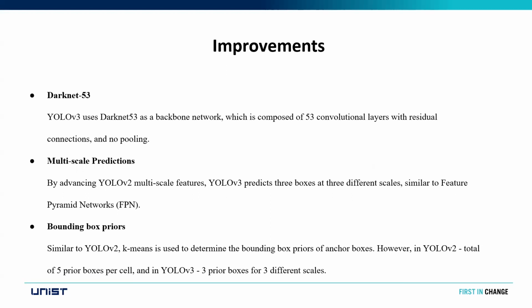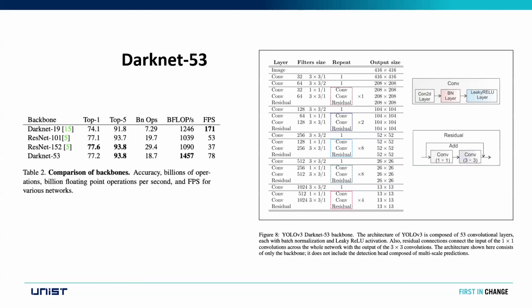Similar to YOLO version 2, they used multi-scale predictions. They predicted three boxes at three different scales, and at the end combined their features to get more accurate classification. In YOLO version 2, 5 prior boxes per cell were used, while in YOLO version 3, there were 3 prior boxes for 3 different scales. They also used anchor boxes. It's Darknet-53. It consists of 53 convolutional layers, and there are no pooling layers. Pooling layers were changed to convolutional layers. So your speed is better than the previous version.